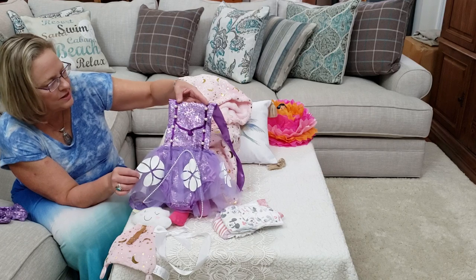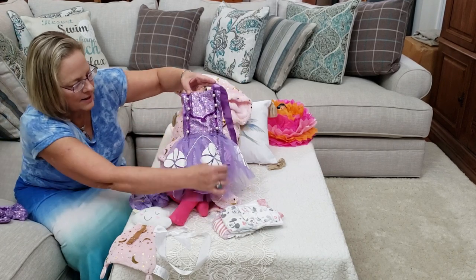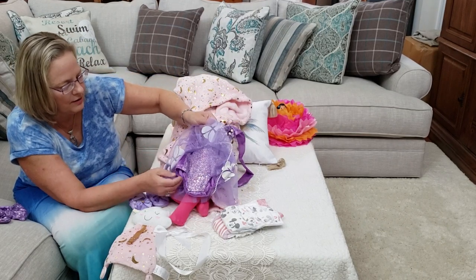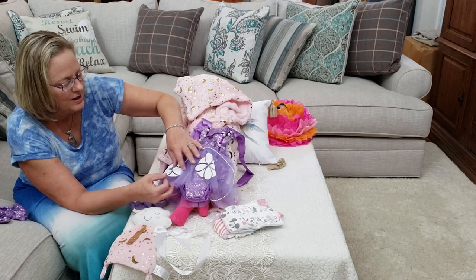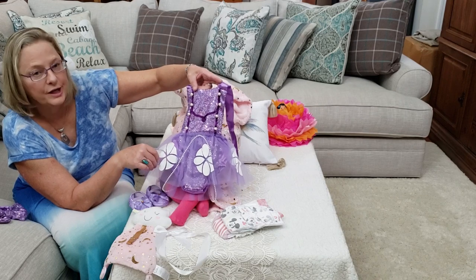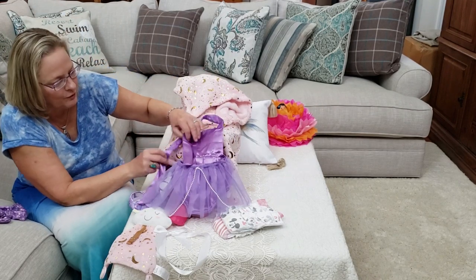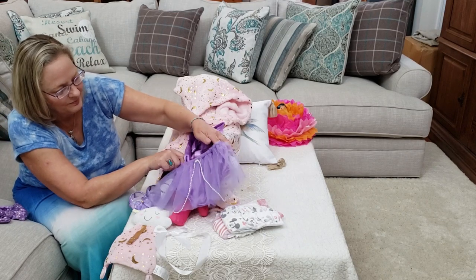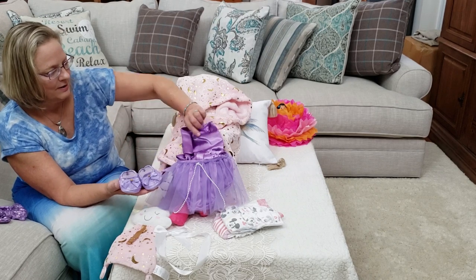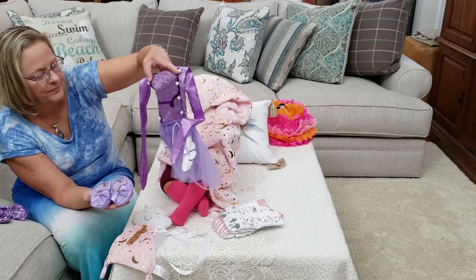Oh, it's got sequins all over it and little pearls. It has little pearl accents that come down, and it has the little tulle skirt that goes over the bodysuit. This is so cute because I think I'm gonna enroll her in dance lessons. So this will be absolutely adorable for her first recital. Oh, and she has the little purple shoes that match. And inside it's lined with a purple satin.